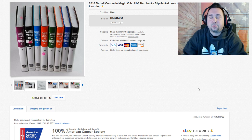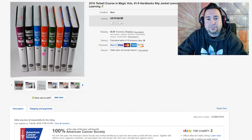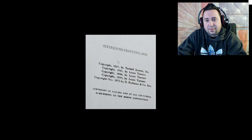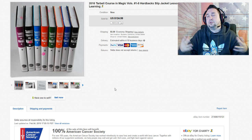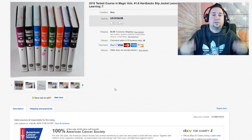Now these have been produced since the 40s or the 50s. I'm not exactly sure. This Tarbell series has been produced for many years, and there are many volumes. This just shows you right here that this is the 16th printing in 2016. So the original one is actually from 1927, as we can see here. And there have been different iterations over the years with different printings. Now, for those that don't know, a first edition is when the book first comes out.